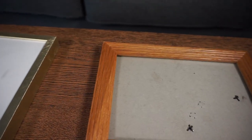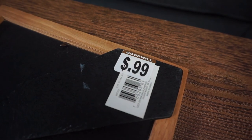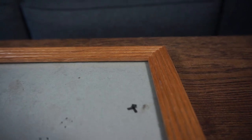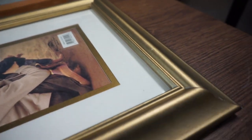I wanted this nice little small one. I almost didn't go home with it, but for 99 cents, I really liked the nice wood detail around the edges. I thought it was a nice, simple, warm brown toned frame. I guess this one isn't like the most extremely simple, but I did like this basic gold frame.